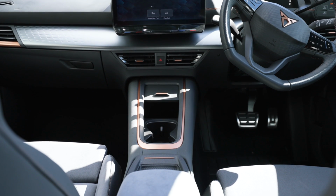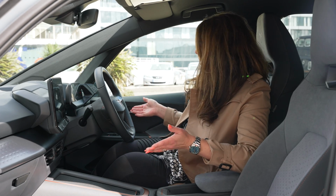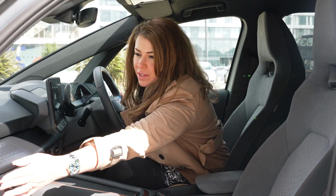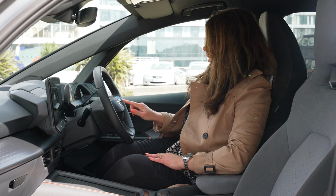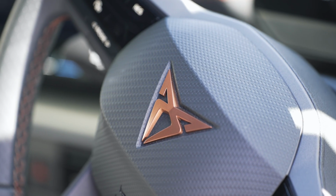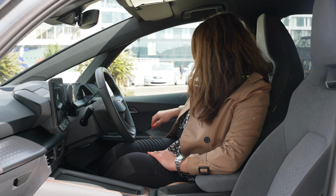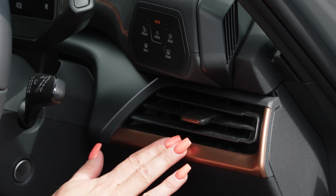The CUPRA signature copper accents are also really prevalent throughout the inside of the car, just as they are on the outside. You can see them here by the vents. You've got this really beautiful CUPRA logo in the middle of your steering wheel, which is a lovely flat-bottomed wheel. And it's just everywhere on the door cards. You can see along here as well.